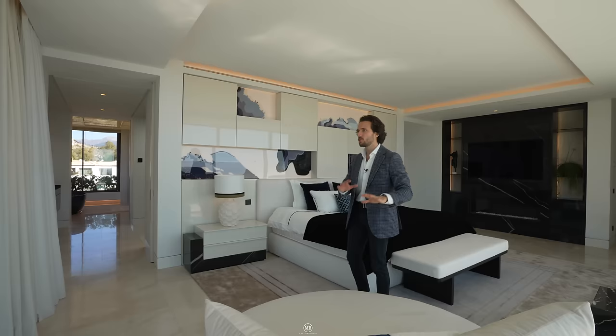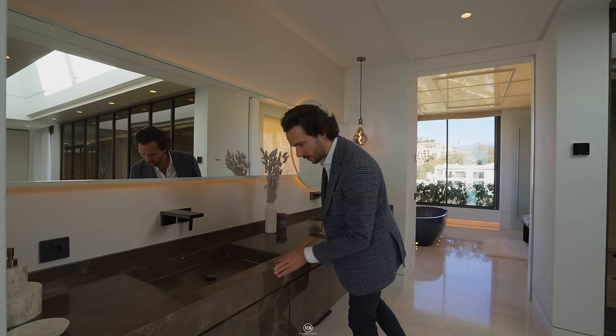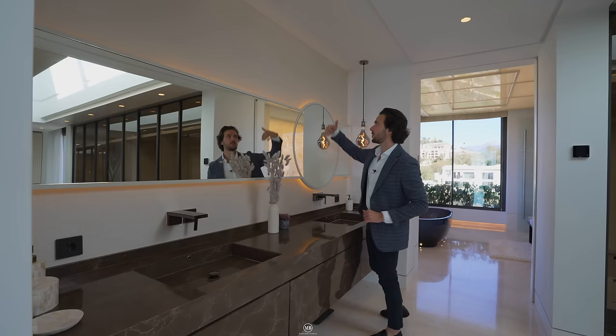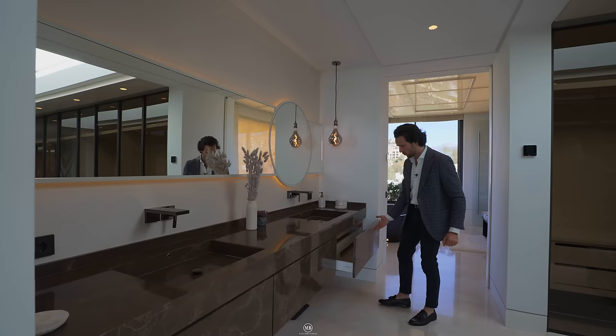All right, let's continue. We have the bathroom here, a two-sink vanity setup with this very royal and elegant looking natural stone. Of course, the extra taps and fittings that continue. We have the mirror setup with the indirect lighting right behind it. Nice lamp dangling down. And also these drawers just there with the same stone.